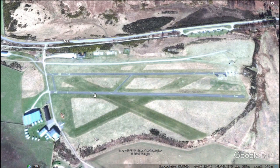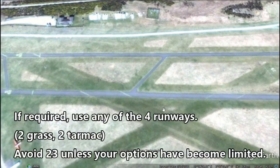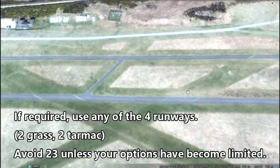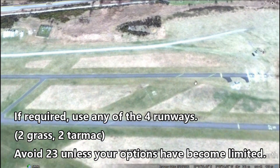The yellow lines here don't indicate anything on these runways. All they're doing is indicating the cross onto the grass strip here. So yellow lines here, yellow lines there. Don't use those for reference points. They're just there to indicate where the grass strips are.